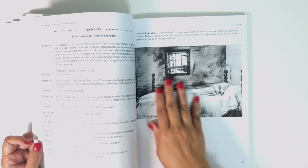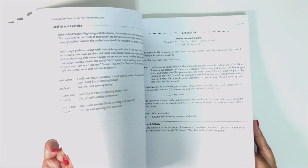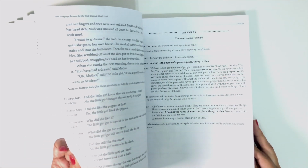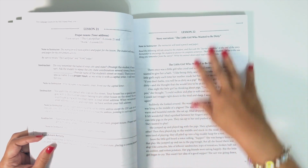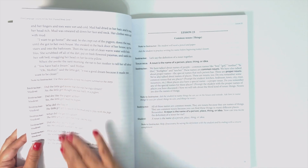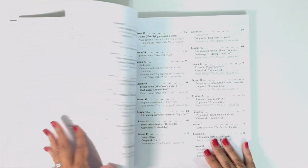Some of the lessons have something like a picture study in them, and there's this back and forth conversation. Some you read a little story. See if I can find one of those. Like here you have the little girl who wanted to be dirty. So you read this little story and then have this back and forth conversation with the student.